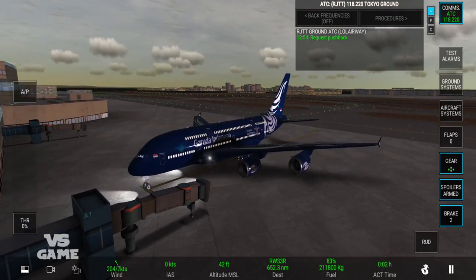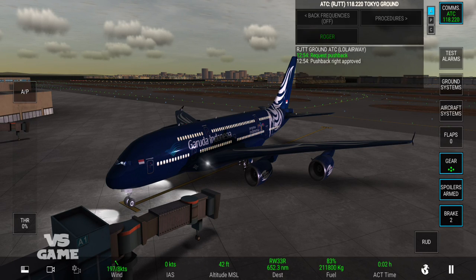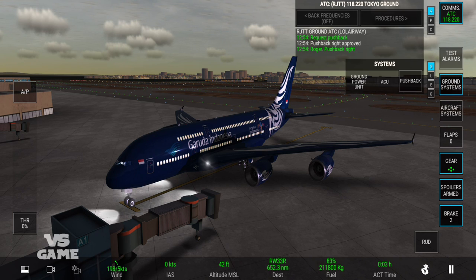Request pushback. Request startup. Startup approved. Report when ready to take. Pushback right approved. Roger. Pushback right.